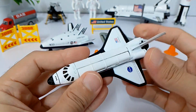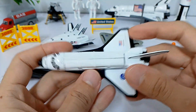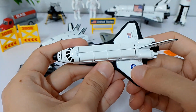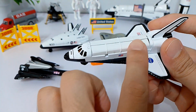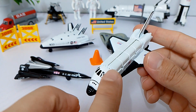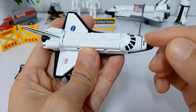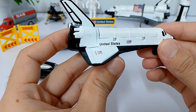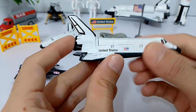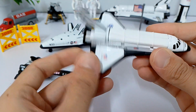Okay, it's a nice die-cast plastic space shuttle. The black part, the heat shield part, is all plastic. The white parts are die-cast metal, except for the bay doors, which are plastic. Okay, so that's all printed paint. Very nice thrusters. The RCS thrusters are all nicely done inside there. We've got United States, there's the flag. I feel like they're just a little way too spaced out. I think they could have made it more inside, but it's a little wonky though.